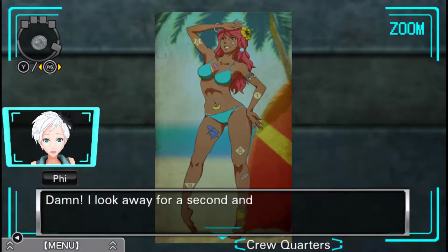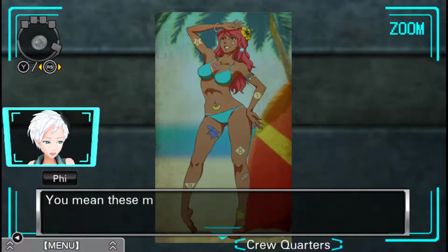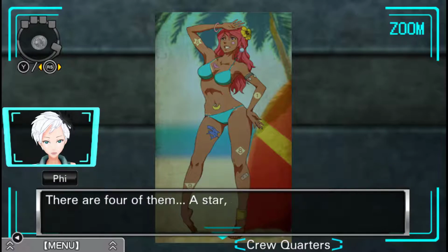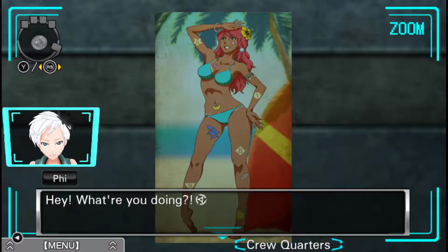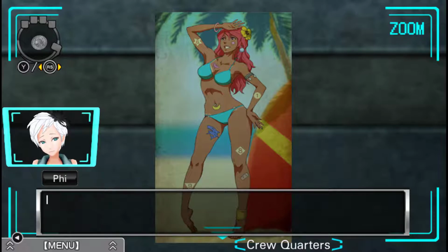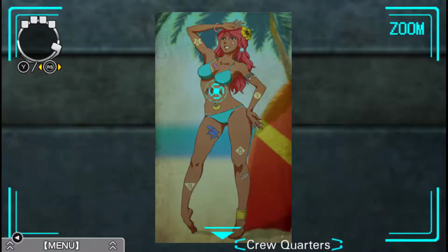Damn. I look away for a second and you've scratched it all off. Yeah. I noticed some things that might be clues, so I kept going. You mean these marks on her arms and legs? Yeah. There are 4 of them. A star, a circle, a diamond, and a triangle. Hey, what are you doing? You've already scratched it all off. No, I'm not done yet. This blue part still needs to go. Oh god, of course. Sigma. I don't think that part's gonna come off, no matter how hard you scrape. Jeez, Sigma. One track mind.